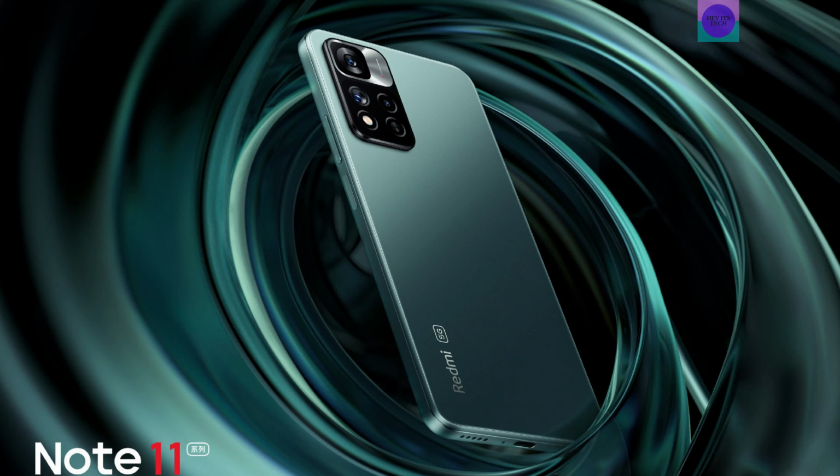It's Tech, and today I'm going to talk about the Redmi Note 11 Pro. The phone has been launched, so I'm going to tell you the complete spec sheet of this phone. So without wasting any time, let's get started.